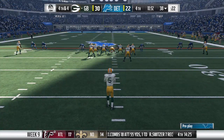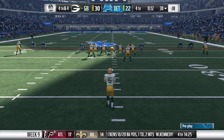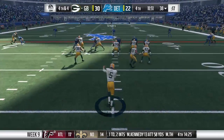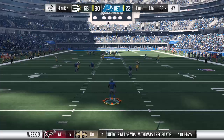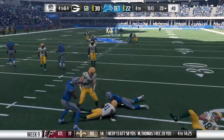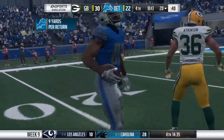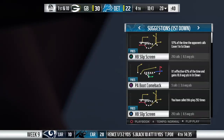On now is the Packers punter. He's been terrific so far. He gets this one away, and boy, it's another boomer. And it's taken in at the 9. Give him 11 yards that time on the return. And possession will switch hands, 1st and 10.